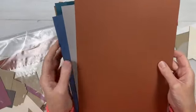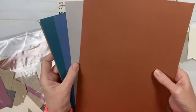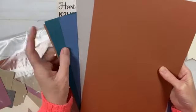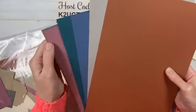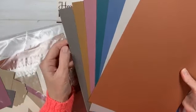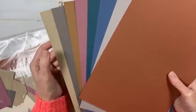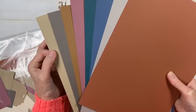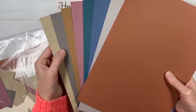So here we go. So we've got copper clay, we've got, oh gosh, was that one grey granite or smoky slate? I can't remember now. Misty Moonlight, Pretty Peacock, Moody Mauve, Pecan Pie, Pebbled Path, and Crumb Cake. So Crumb Cake wasn't in the suite, but it coordinates so beautifully with the suite. So I pulled that one out as well.